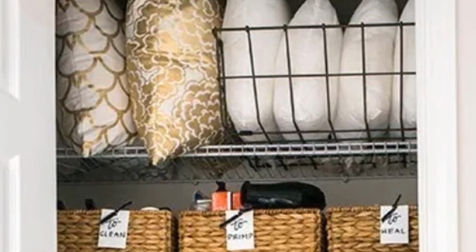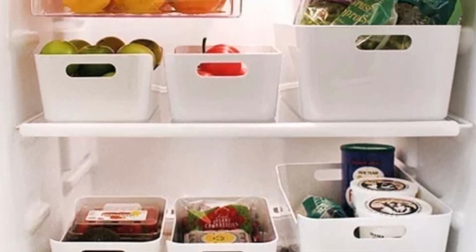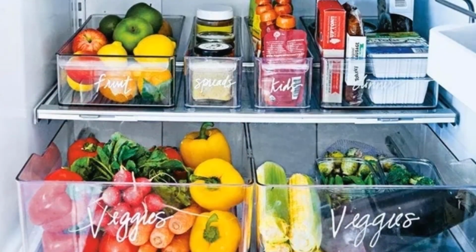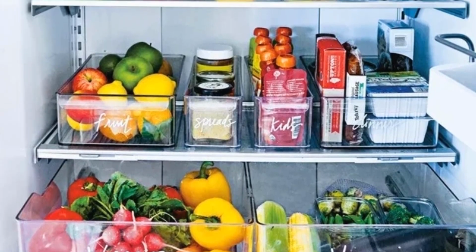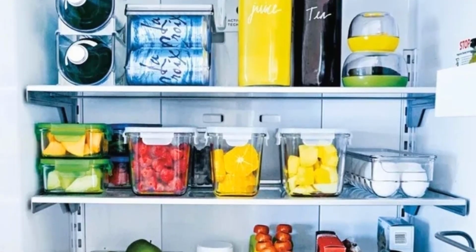Number 12. Organize your fridge. Organizing like this will keep your fridge clean and you will know exactly where things were put. You don't need to buy something expensive. You can buy baskets from the dollar store too. Organizing your food by color will upgrade your fridge.